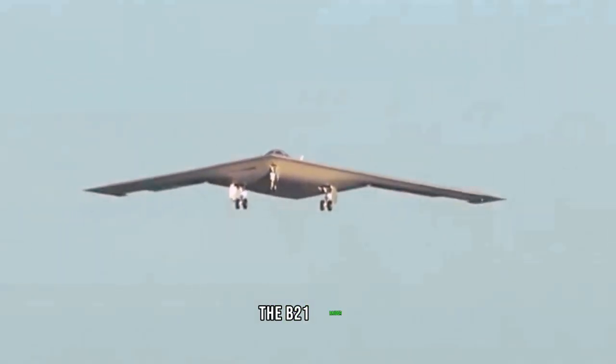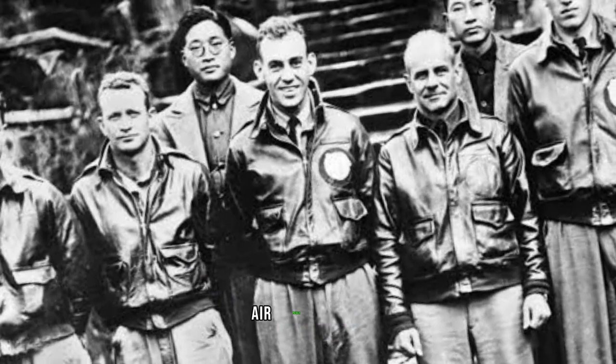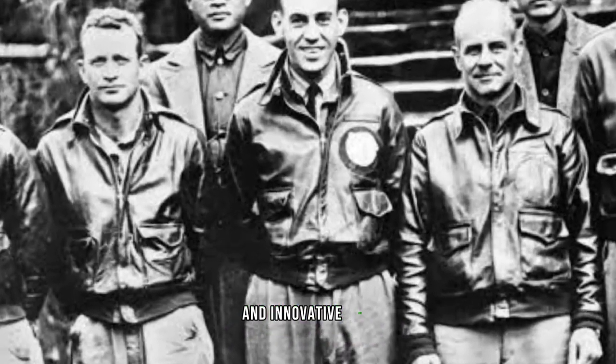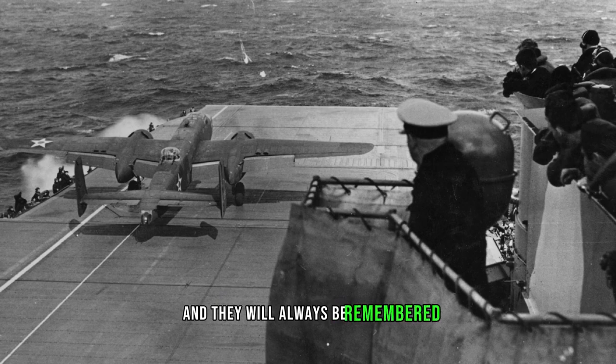The B-21 Raider is a fitting tribute to the Doolittle Raiders, who showed the world what American air power can do, and who changed the course of history with their daring and innovative raid. They were the original Raiders, and they will always be remembered.